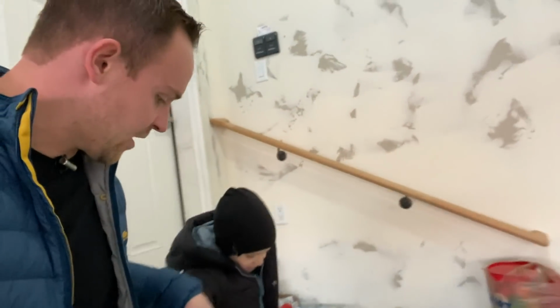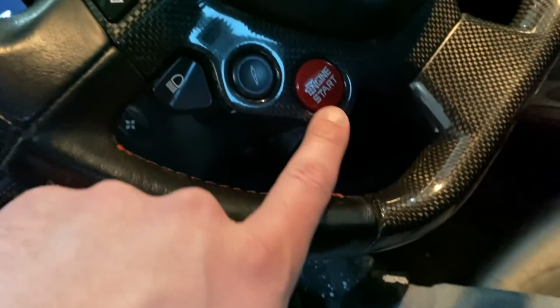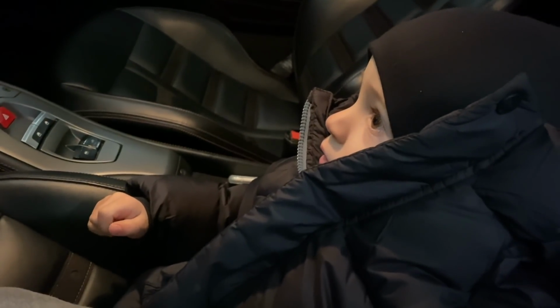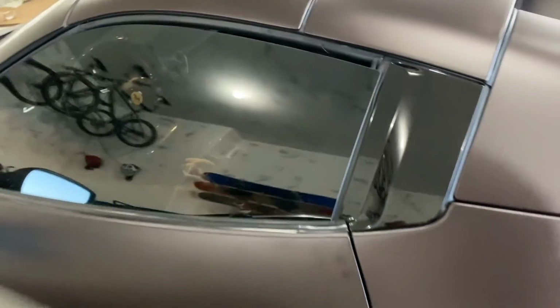Here, you know how to get in there and start it up, right? Yeah. You're just gonna put the key in on that far side. You're gonna press start, back it up into the road, and then turn it around. You think you can pull that off? Yeah. Okay, all right, you ready? Okay, let's do this.